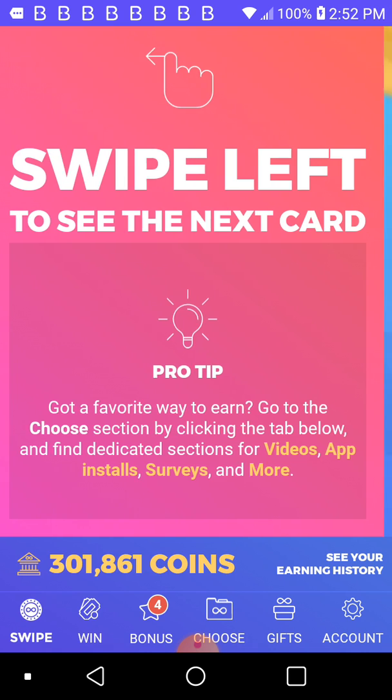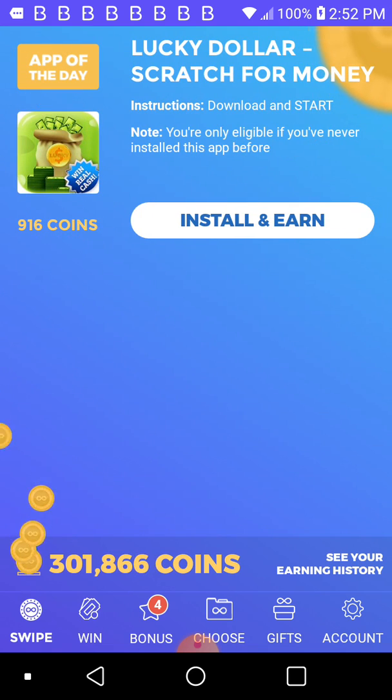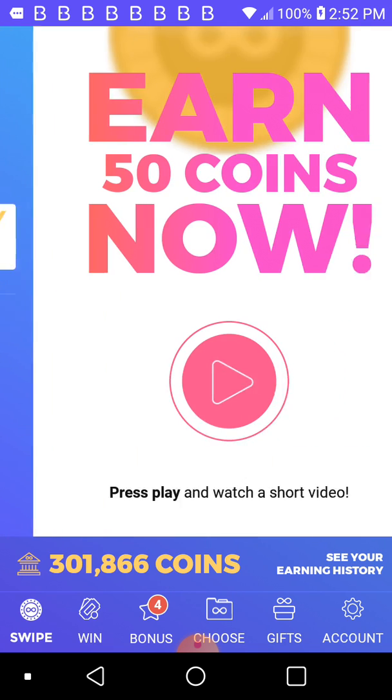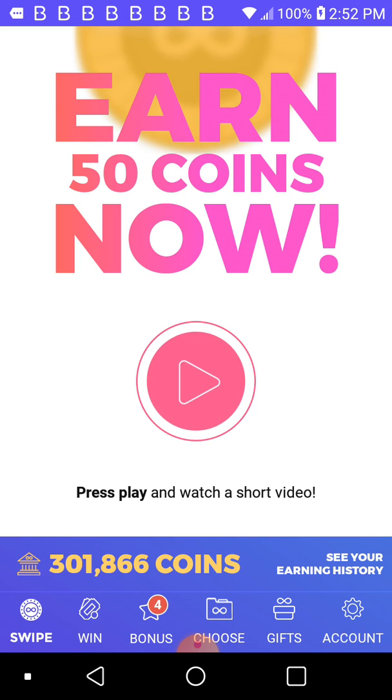If you just swipe, you'll see that you can collect 5 coins and continue. See, I did that. And it gives you 5 coins. So you can earn 5 coins a day. This is a daily thing, okay? So you just keep swiping. Keep swiping and you can watch a video. I'm not going to do that right now, but you can watch a video and earn 50 coins.